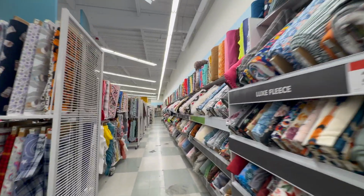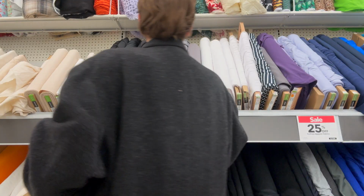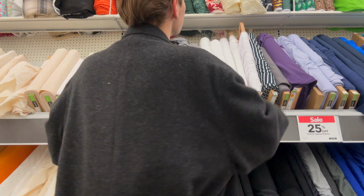At it in person, and I love the colors, and I think the combo is gonna look so pretty. We got it.